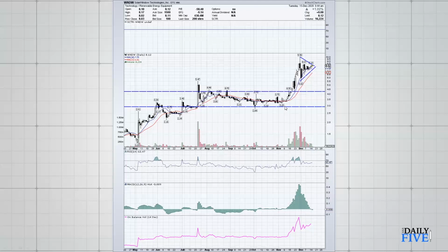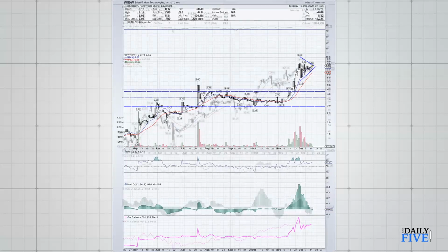And of course, the same thing, you always want to keep in mind, where are the failure points? Not everything works all the time. So you want to be prepared if something doesn't work. If there was a break to the downside, a retest of this area should hold in this support area. Below this area, below the $3 level, would, in my opinion, just be a total failure of this.